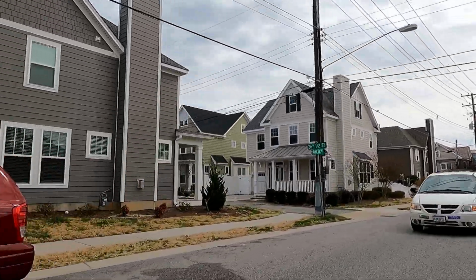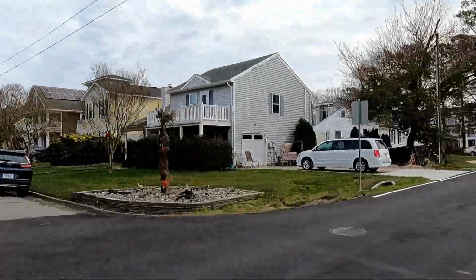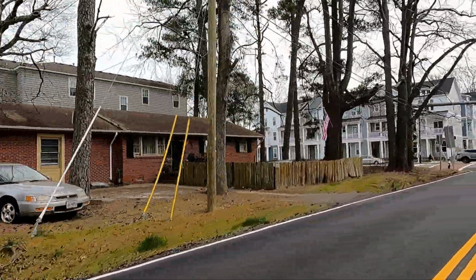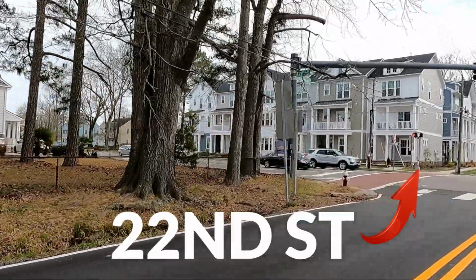But I want to mention one thing street-wise: when you're coming in and out of the oceanfront, the primary access and exit points are 21st Street and 22nd Street. So the closer you are to those streets, the busier your area, your house will be, and there's more noise, more action close to your house.